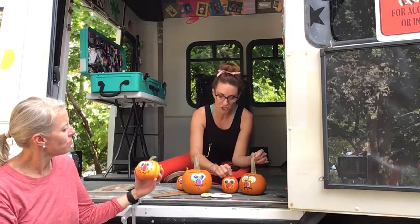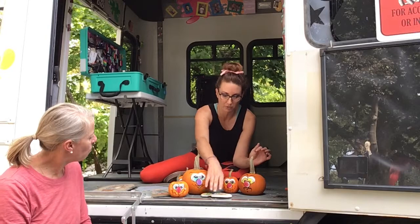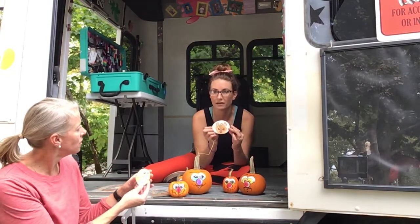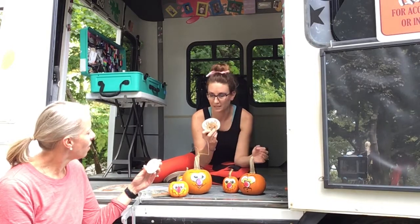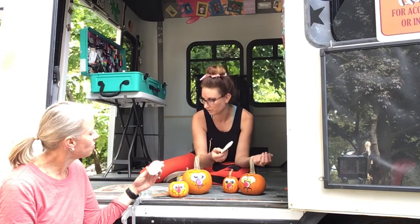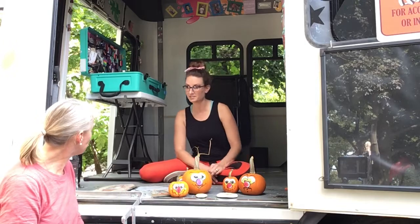I also rock paint. When that first started, I did a lot of rock painting, and I still have a lot of requests for it. These are a few that I found today. Nice. But rock painting is still so much fun to do. So just any sort of media you can kind of grab and paint, and it's lots of fun.